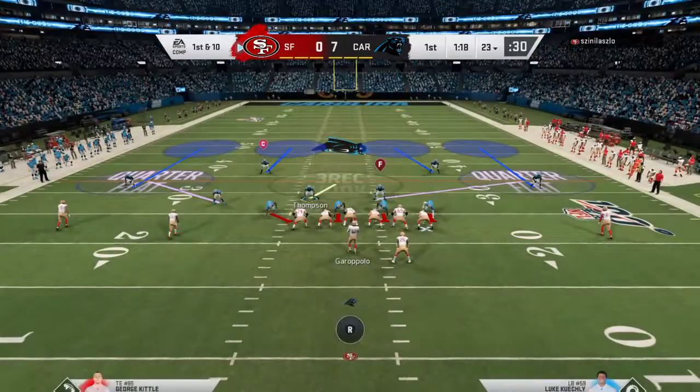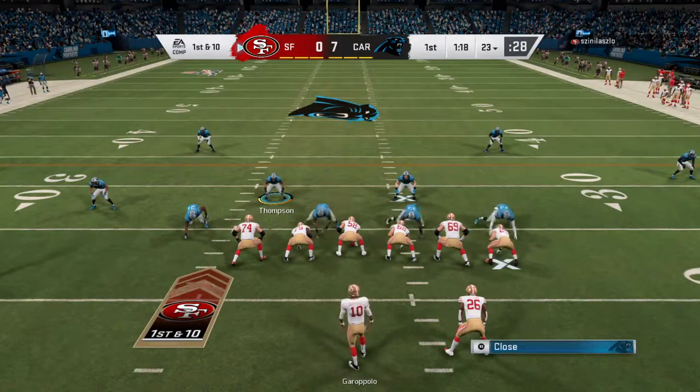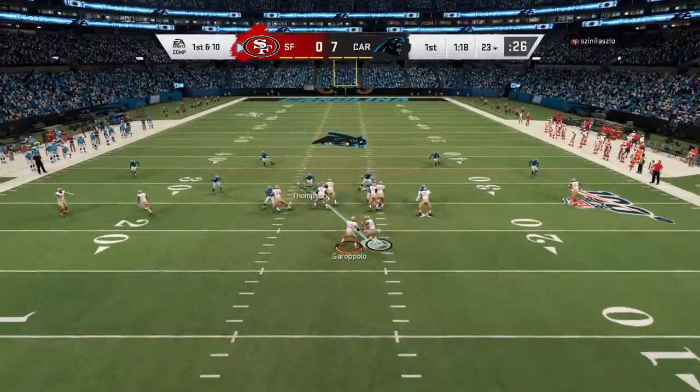The San Francisco offense getting their last-minute instructions before they take over here. And on the first drive, 3 and out.